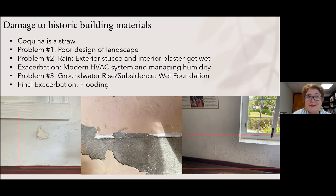Problem one, poor design of landscape. Problem two, rain. So the exterior stucco gets wet. The water that's trapped against the building goes through the coquina walls, and the interior plaster gets wet. This is exacerbated by a modern HVAC system and the difficulties in managing humidity in historic buildings and, let's face it, in Florida, a very tropical environment.